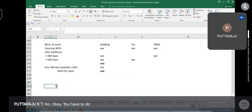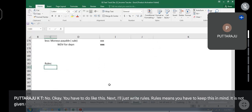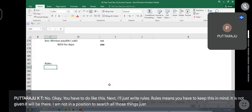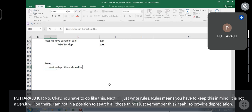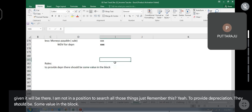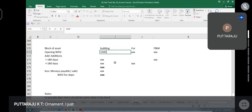Okay, you have to do like this. Next, I'll just write the rules. Rules means you have to keep this in mind. It will not be given, but it will be there. I am not in a position to search all those things, so just remember this. To provide depreciation, there should be some value in the block.